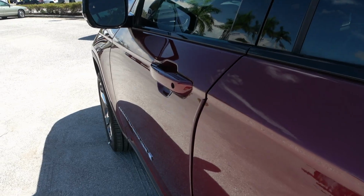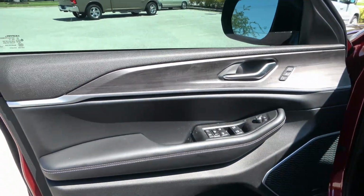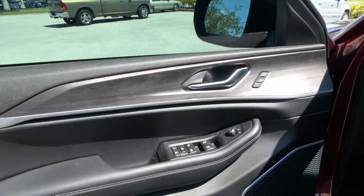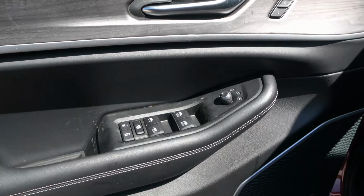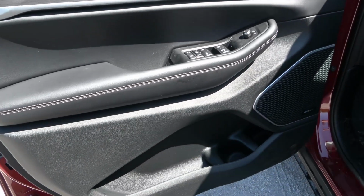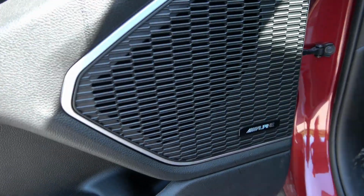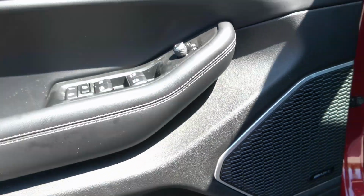It's a pretty solid thump to it, so it's a decent sized door, not too heavy. Door itself, same as in the back. What do we have in here? We have the 2 memory seat settings. You have the door controls, mirror controls, lock controls, all the same stuff right here. Now the speaker in here, see, it's branded by Alpine, so the back ones weren't branded, but this one is.